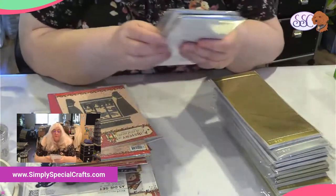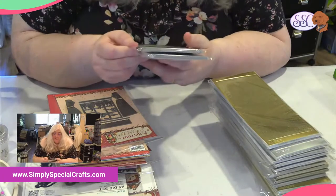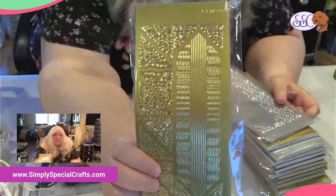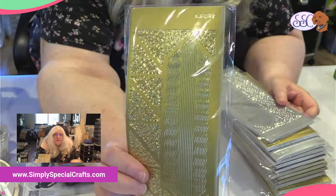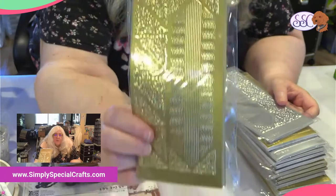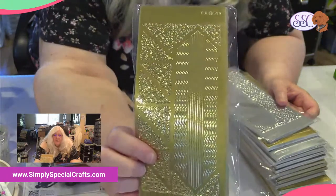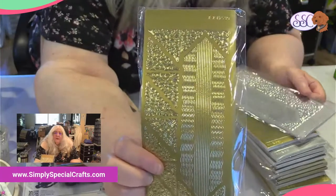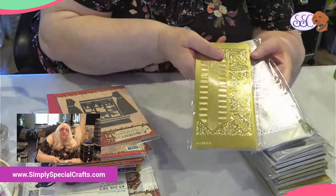Okay, these are also from UU, J-E-J-E, and this is 559. This is really big, beautiful corners. See those big corners? And there's actually two sizes on there. The ones above the lines are a little bit smaller, and then you've got the jumbo corners on the sides. And then it's got wavy lines and straight lines. Gorgeous corner border sheet. And we have that in both gold and silver.